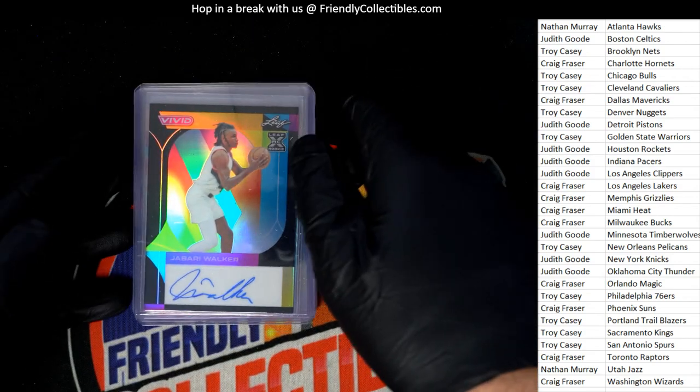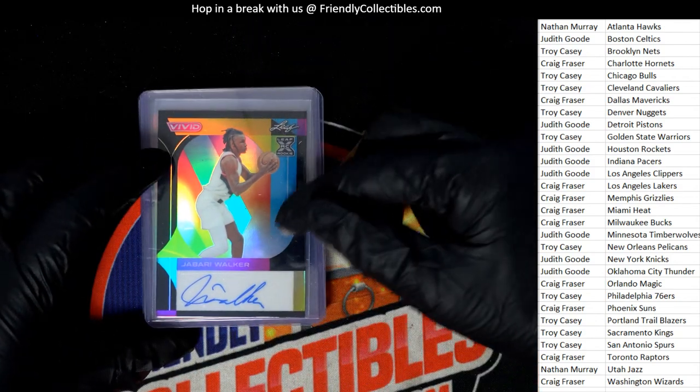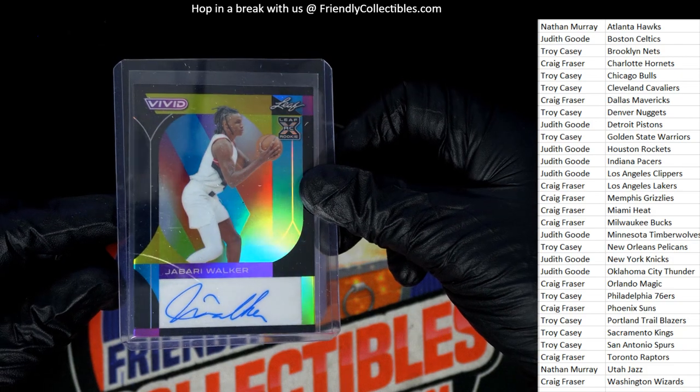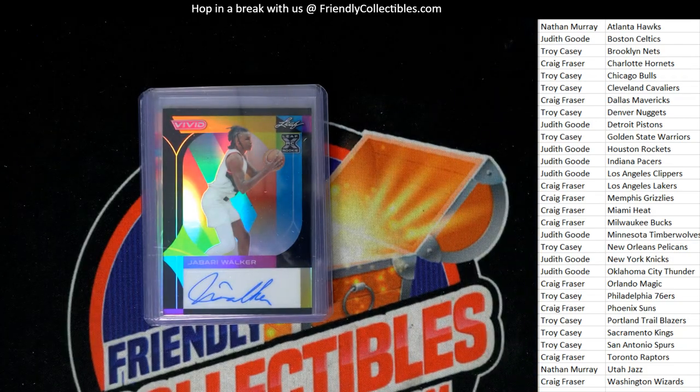So retired players go to longest tenure. Okay, so when we have a retired player and we can't tell the uniform, it goes to longest tenure. For players like Jabari Walker, active players, it goes to his current team. And of course, Jabari Walker is with the Portland Trailblazers.